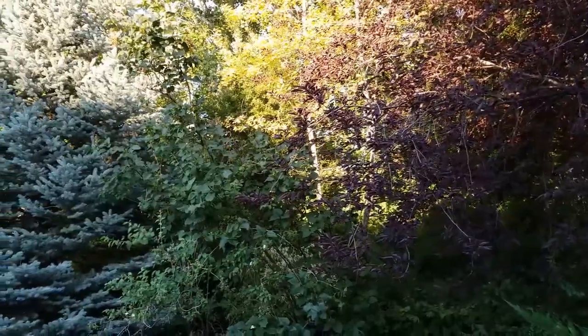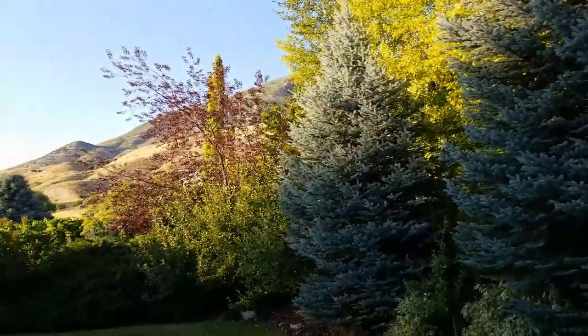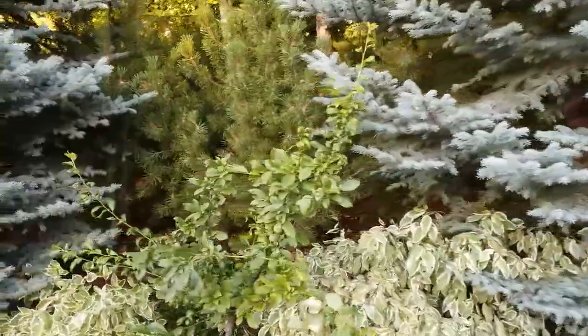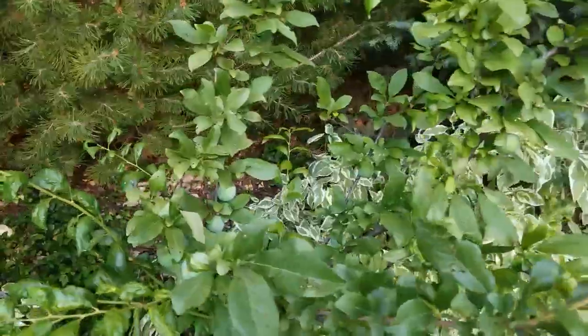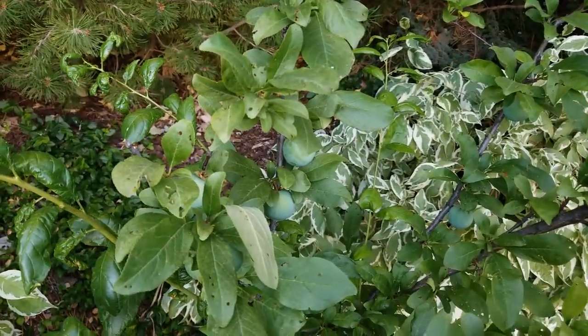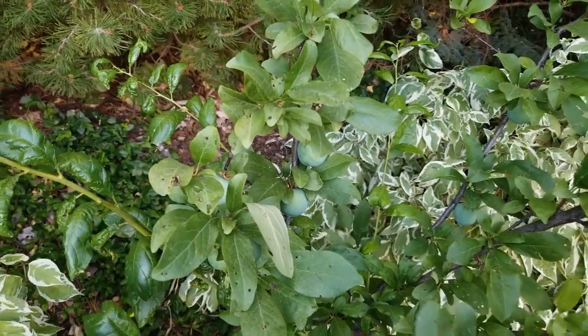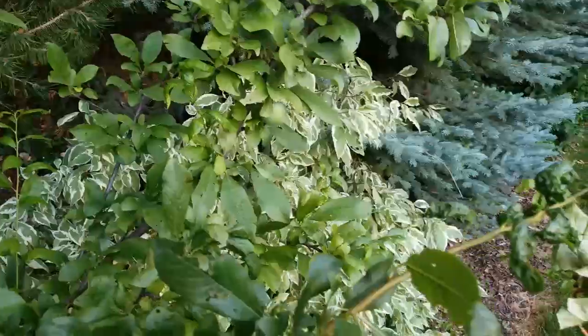Over to my large hillside. My little tiny pluot. It's actually getting quite a bit of fruit this year. I'm really excited for that. It's really good fruit. I've gotten fruit from it in the past years. This year we're just getting a little bit more.